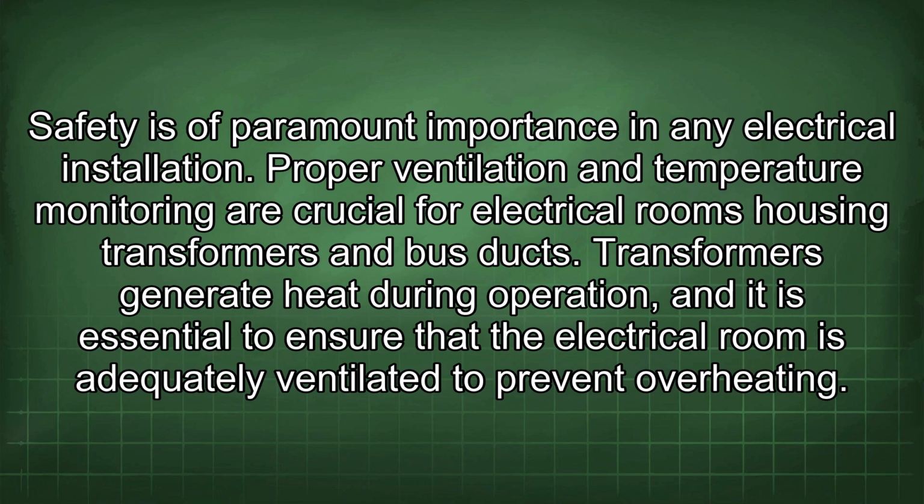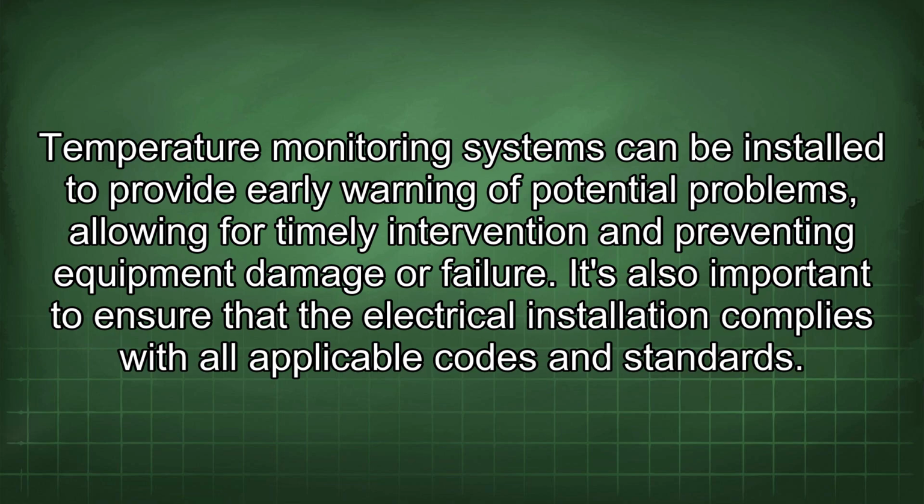Safety is of paramount importance in any electrical installation. Proper ventilation and temperature monitoring are crucial for electrical rooms housing transformers and bus ducts. Transformers generate heat during operation, and it is essential to ensure that the electrical room is adequately ventilated to prevent overheating. Temperature monitoring systems can be installed to provide early warning of potential problems, allowing for timely intervention and preventing equipment damage or failure.